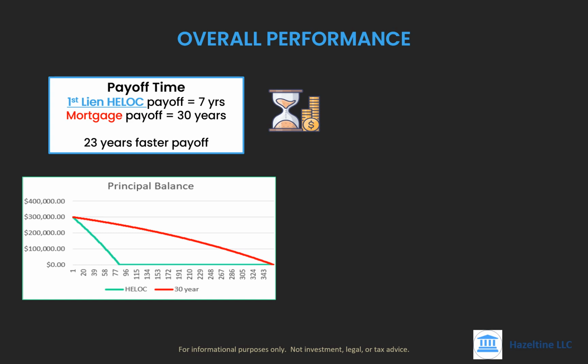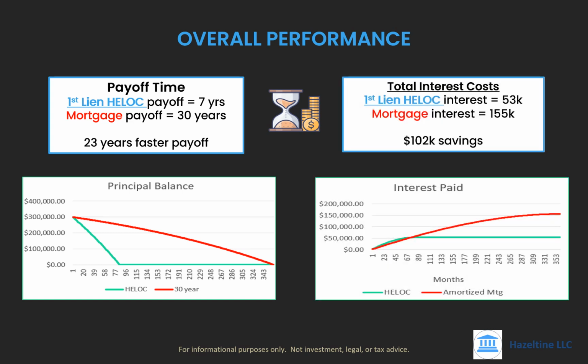So in this example, you'll pay off your house in 7 years rather than 30. And you can see the difference in the interest paid. You save $102,000 in interest payments, even though the interest rate on the HELOC is higher. Because again, interest rate is only one of multiple factors that need to be considered. The overarching factor here is that the HELOC charges simple interest rather than amortized interest.